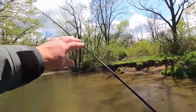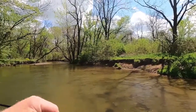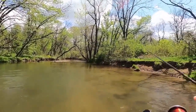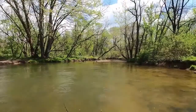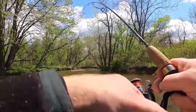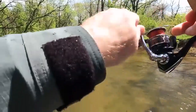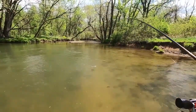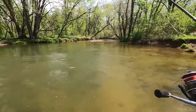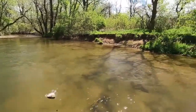Got a little bite there. Something hit my spinner and spun it around sideways. Might be another rainbow lurking in here. There's what's lurking in that hole. Jumping fish. That's another scrapper. Let's see what this one is. Another rainbow. See if he'll jump again. I'm going to put the net under him.